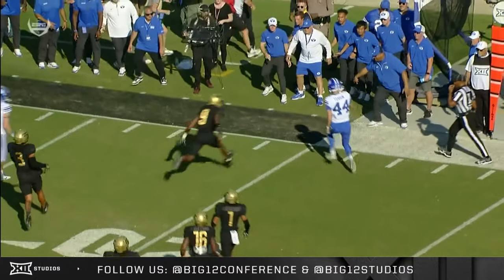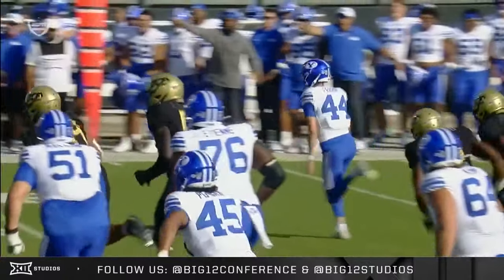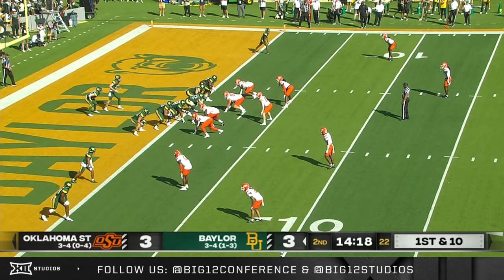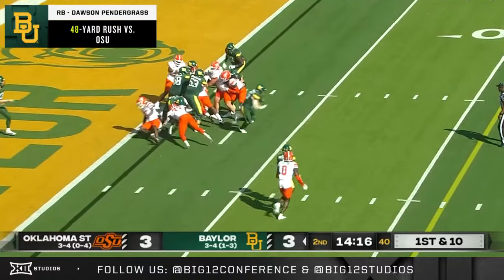Farron doing a great job. He had a tight end wide open, but you don't want to risk the throw. Great job picking up a first down. And this is something that is part of the numbers, Buck. Stark improvement this year with Dave Aranda taking over as the defensive play caller.